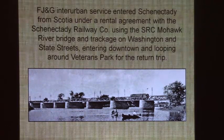They used to exchange cars and help each other out. They used the Mohawk River Bridge that belonged to the Schenectady Railway Company, and then they'd take their trackage into Washington Street and up State Street, and they'd loop around Veterans Park on State Street, go around and follow the tracks back out again. This is the bridge across the Mohawk that came out of Scotia. This is the Scotia end at the right end there.